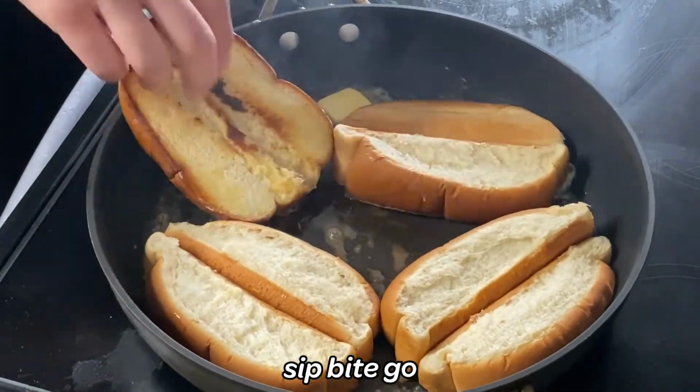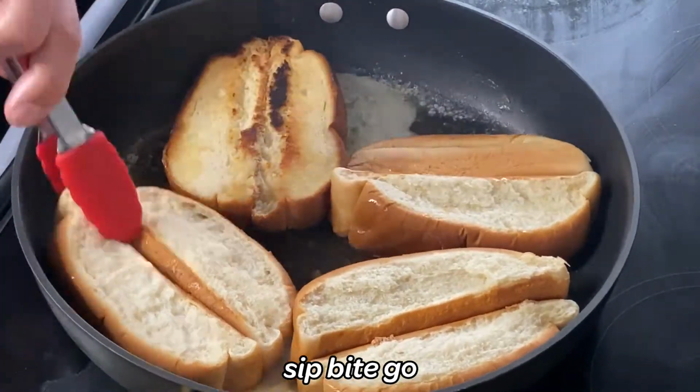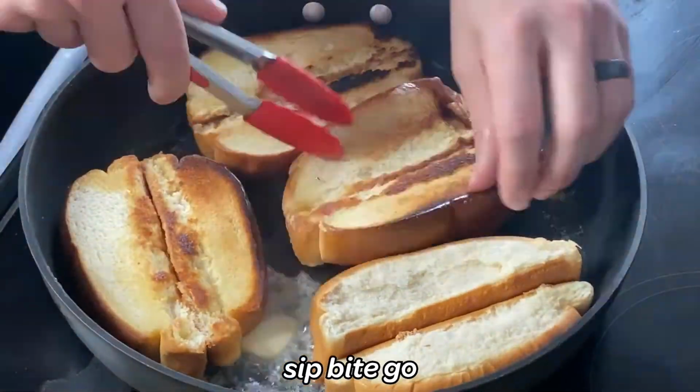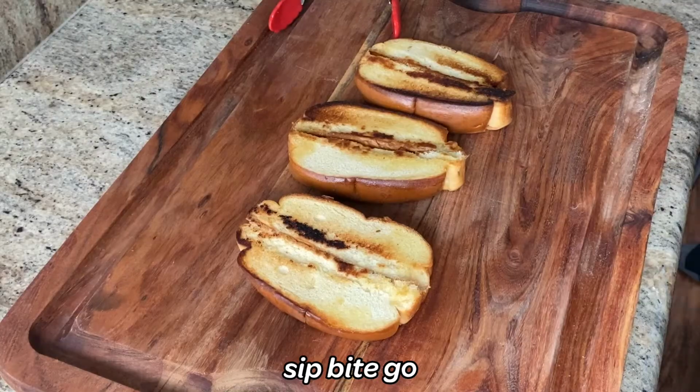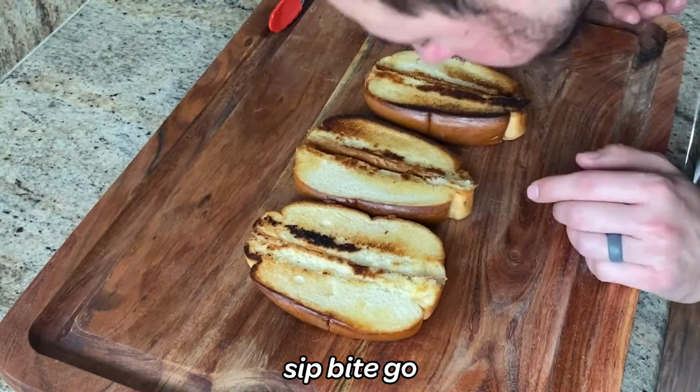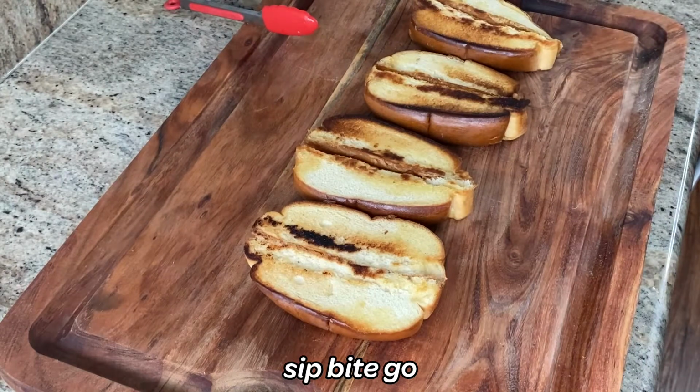So you just go ahead and do each side. We used a really large frying pan here. And as soon as they're lightly toasted on each side, take the pan off of the heat. Then the rolls of the lobster rolls can be moved to a cutting board where you can assemble the lobsters later.